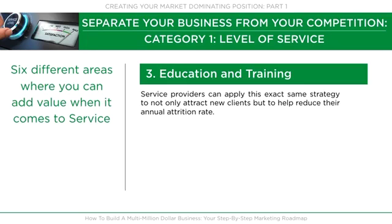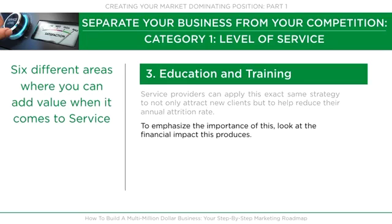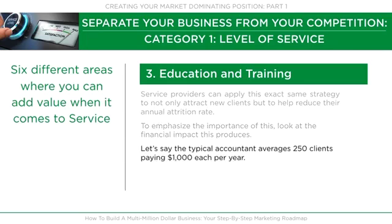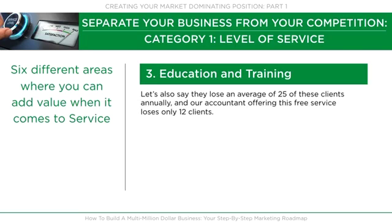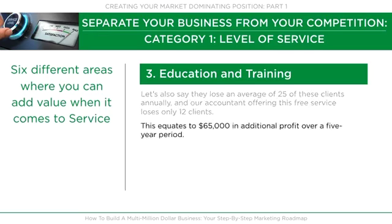This type of offer would create a huge influx of new clients and often result in a 50% reduction in client attrition rates. To emphasize the importance of this, look at the financial impact this produces. Let's say the typical accountant averages 250 clients paying $1,000 each year. Let's also say they lose an average of 25 of these clients annually, and our accountant offering this free service loses only 12 clients. This equates to $65,000 in additional profit over a 5-year period.